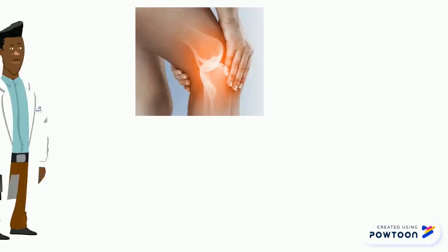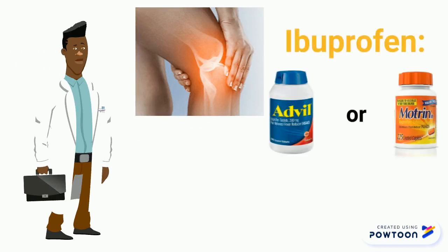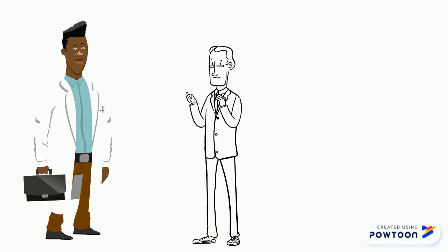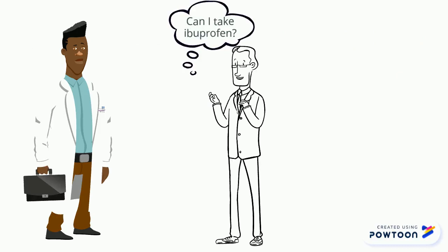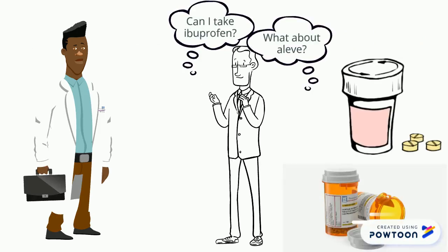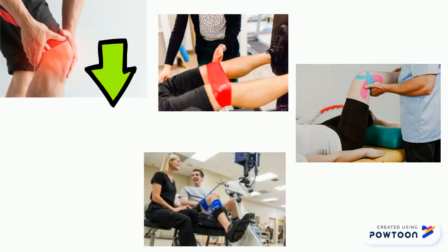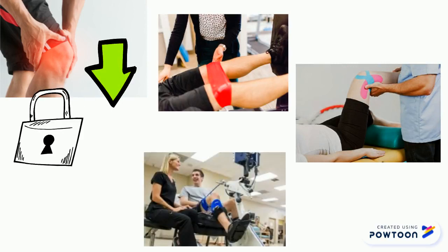To further treat the inflammation and pain, doctors may also recommend taking anti-inflammatory over-the-counter medicine, such as ibuprofen or Aleve. It is recommended patients ask their doctor what option is best for them, especially if they're also using prescriptions at the time. If pain and swelling reduce, a doctor will recommend physical therapy to strengthen the muscles around the knee and to further stabilize the joint.